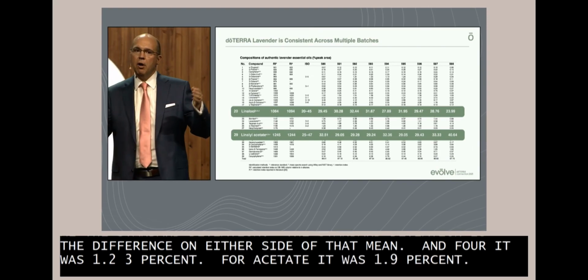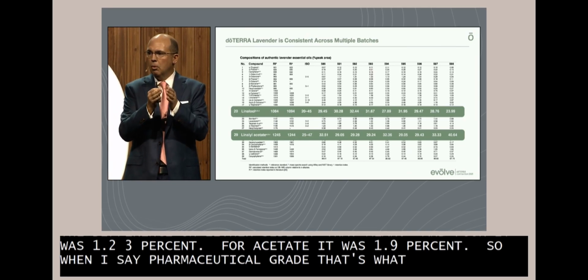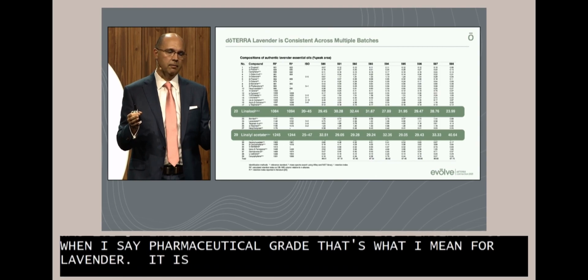For linalool acetate, it was 1.91%. So when I say pharmaceutical grade, that's what I mean for lavender. It is able to be totally consistent over 4 years and 133 batches of lavender.